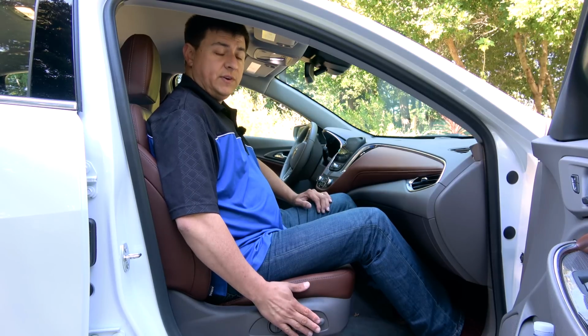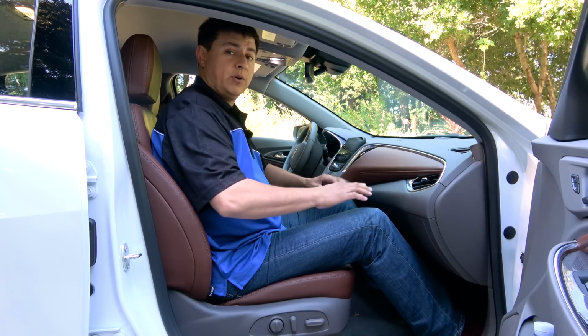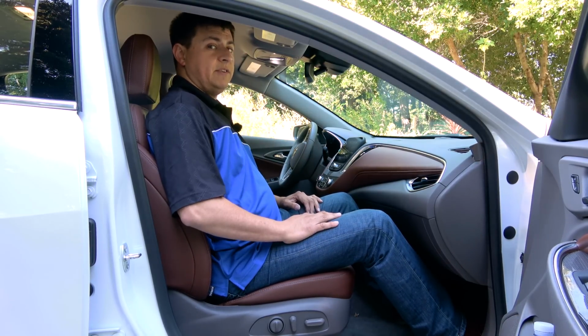As usual, I have moved this front seat forward, so I have about an inch of legroom between my knee and the dashboard. That's important in the event of an accident, and I've made the seat back as upright as is comfortable in this vehicle. That gives us a little bit more room in the back for a child seat.